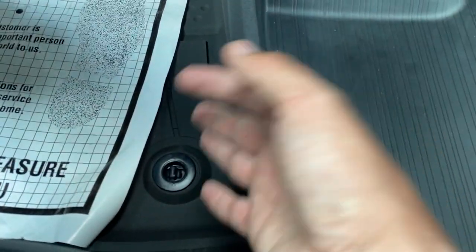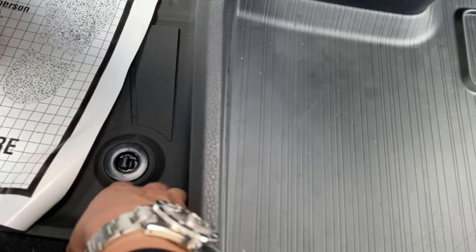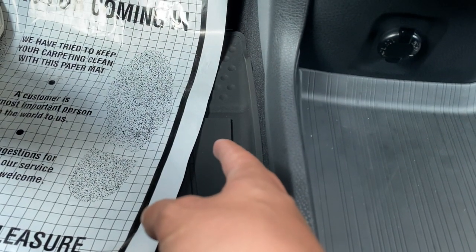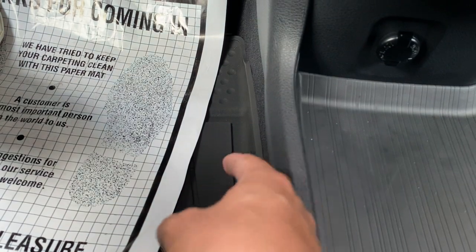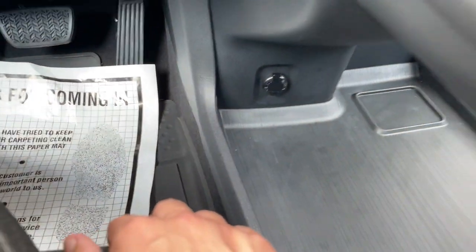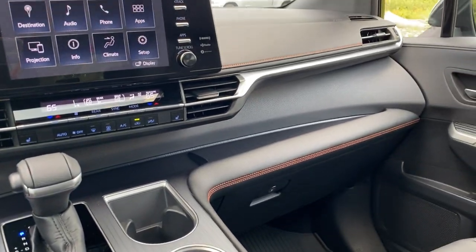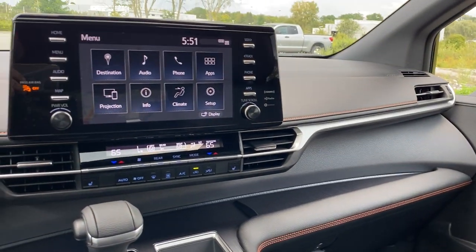If you want to upgrade your mats, get ones that fit. Spend the money, it's not that much. Or keep what you got. This is good stuff, and they last a long time. You just brush them down, rub them with a tiny, tiny bit of tire shine and a cloth, and it'll give them that nice dark color. Anyway, it's not a maintenance video. All right, let's take some time to see the space.